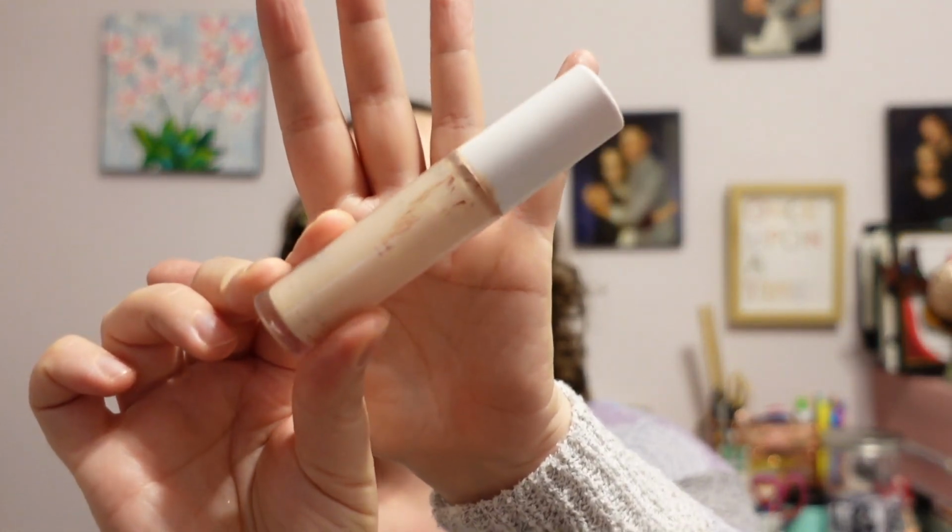Then I have a concealer. This is the e.l.f. Hydrating Camo Concealer. This is in the shade Fair Rose. I was using this in combination with another e.l.f. concealer for my under eye concealer, and then I had a little bit of this left, so I just used it as a highlighting concealer. So it looks like this. It is all the way finished. I will not be repurchasing. It wasn't anything fantastic, and I felt like it left me a little oily if I tried to use it on my face.